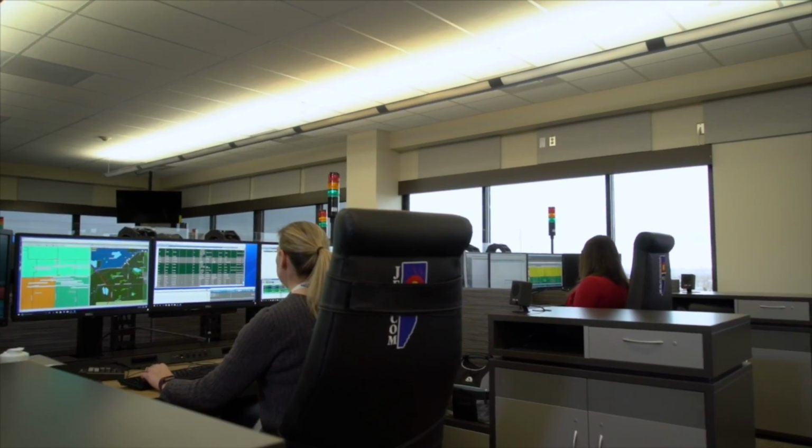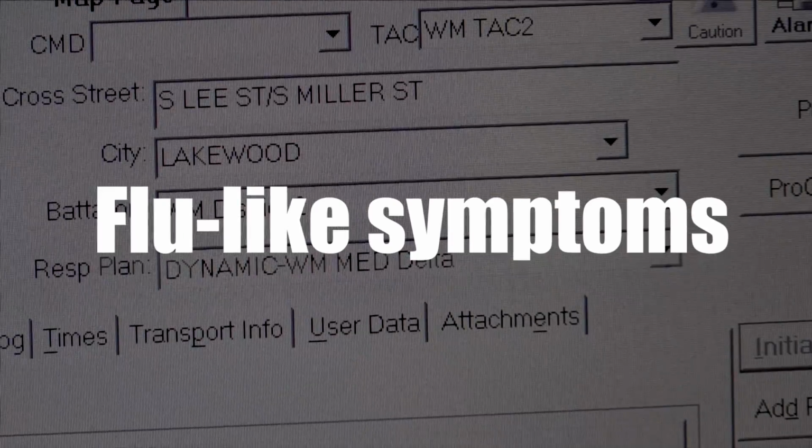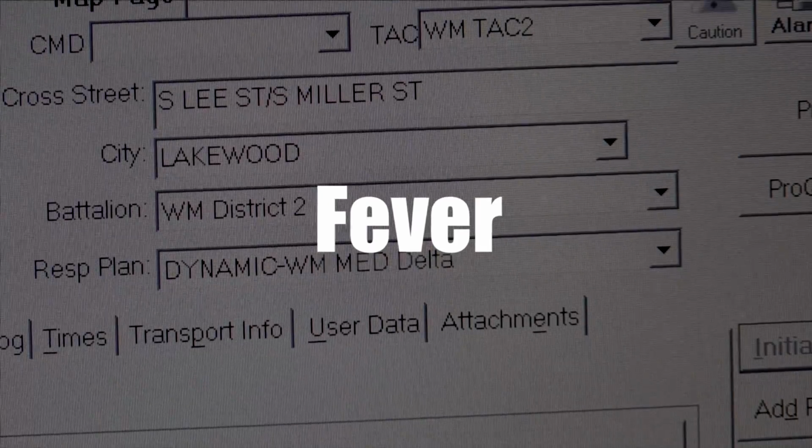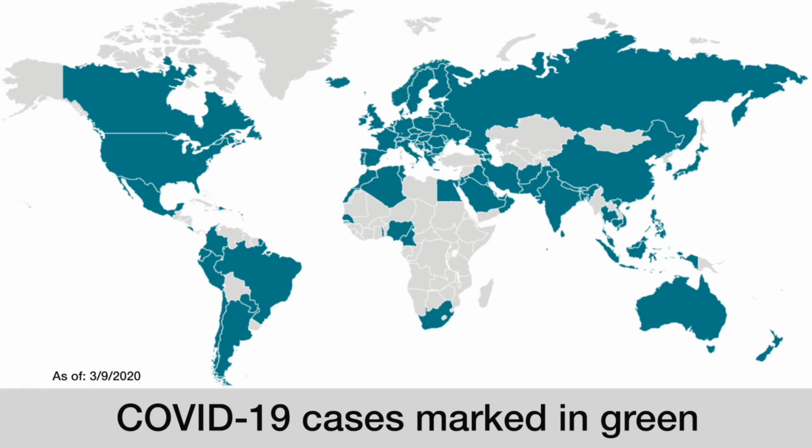When they take the initial complaint, if anybody calls and says, I've got difficulty breathing, flu-like symptoms, I have a fever, that's going to trigger a separate set of questioning that they're going to go through with the caller. And that's going to ask specifically, do you have a fever? Are you having a hard time breathing? And then the travel question, have you been outside of the United States in the past 14 days to some of the target countries where we're seeing this infection?